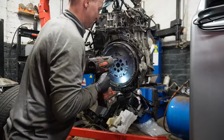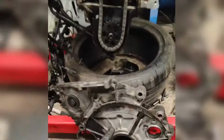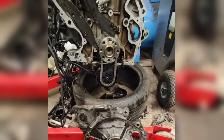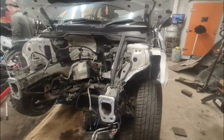Now the head's built back up, it's time to remove the clutch, flywheel, sump and timing cover to replace the chains. One of the timing tools I bought doesn't fit, so I've marked the timing case and the flywheel to check our timing. Once built back up, the car's ready to receive the engine again.